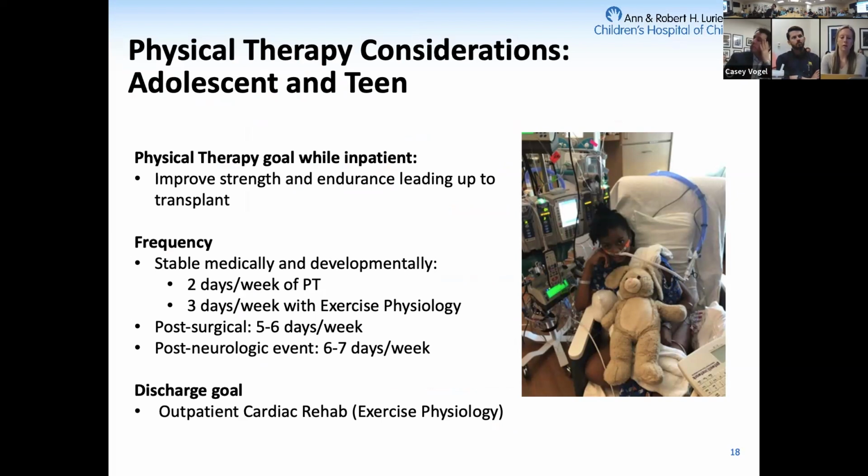So if our patients are stable medically and developmentally, our patients work with physical therapy 2 times a week, and then they work with our exercise physiologists, led by Katie Bashina and Dr. Kendra Ward, 3 times per week. If the patients are starting to become less stable, if they're immediately post-surgical, or if they've had an event, they're just working with physical therapy at a higher frequency. And our discharge goal for all of our patients, hopefully, is that they participate in our outpatient cardiac rehab program with our exercise physiologists.